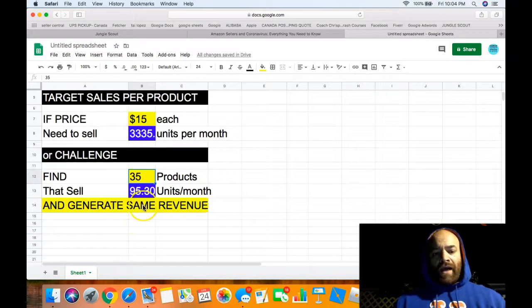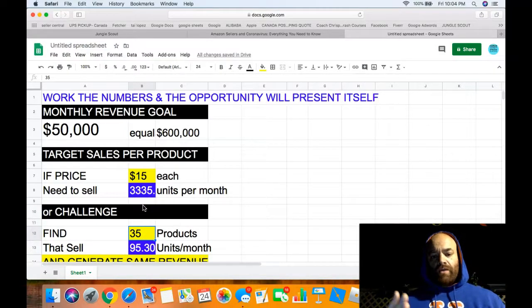I have a goal here. I'm working my numbers, and the opportunity will present itself. How will it present itself? Well, I can march the streets and go to my 200 stores on my list and start finding products, scanning everything, and start finding those products that do a certain amount of sales volume per day. There are ways to do that. Jump on my videos.